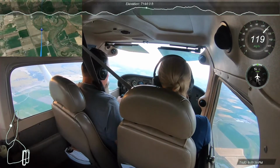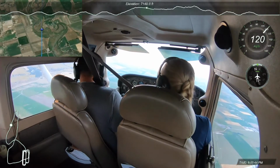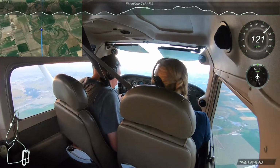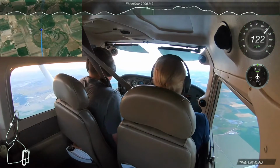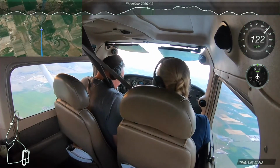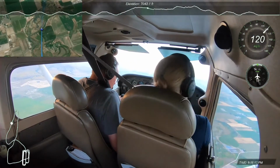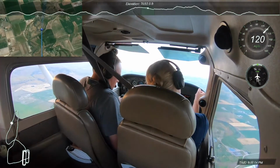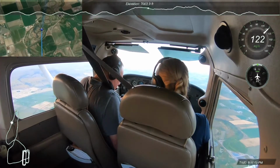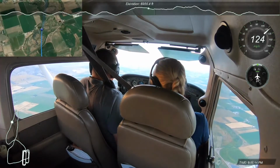So, I want to do that. Oh, and there's that river thingy. That helped me. I see a river thingy. That doesn't really help me, because it's a lot of river thingy. Down in the middle of the valley. I'm gonna say, I don't know, but I want to say Lewiston, but I can't even see that on the map.